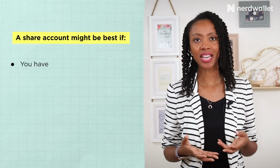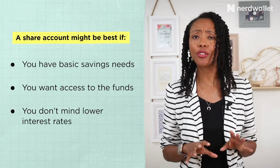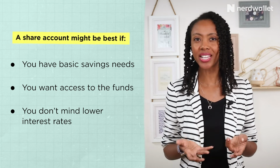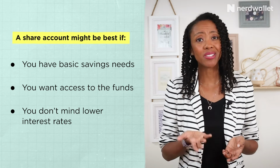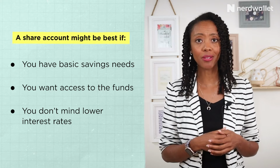So, which is the right savings move for you right now? It depends on your savings goals and needs. If you have more basic savings needs and you'd like to have normal access to the funds, and you don't mind forgoing some higher interest benefits in order to get it, a share account sounds like it might be the best fit. You can connect this to your share draft account, also known as a checking account, and you can transfer funds in and out as you'd like.